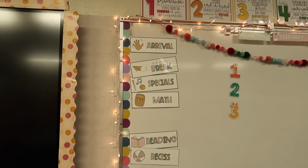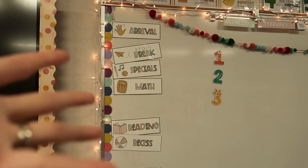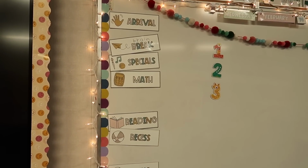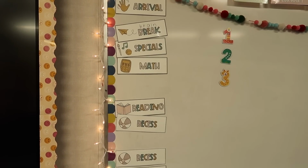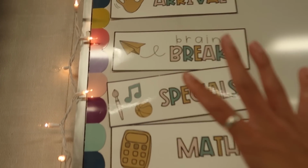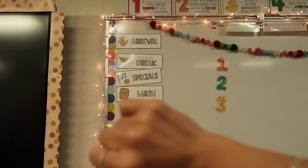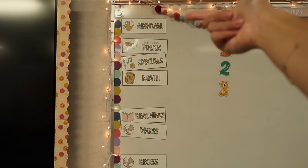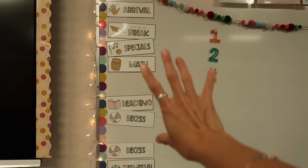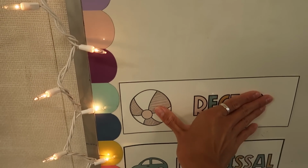This is what I mean by I'm not super careful with things. I didn't even realize we don't have morning meeting. I guess I just printed these off. I swore that there was morning meeting in there, morning work, all that stuff, but I must have been thinking about something else. Also, I realized that I did print these off pretty big, which I do like, but I hope that everything does fit on there. I'm probably just going to take out arrival and put our morning in there, morning work, morning meeting, and then brain break, and then we have our specials. So hopefully it doesn't take up the whole space, but if it does, that's okay.